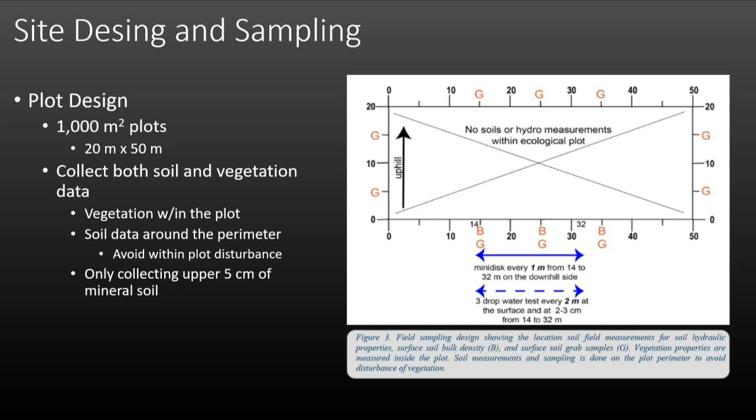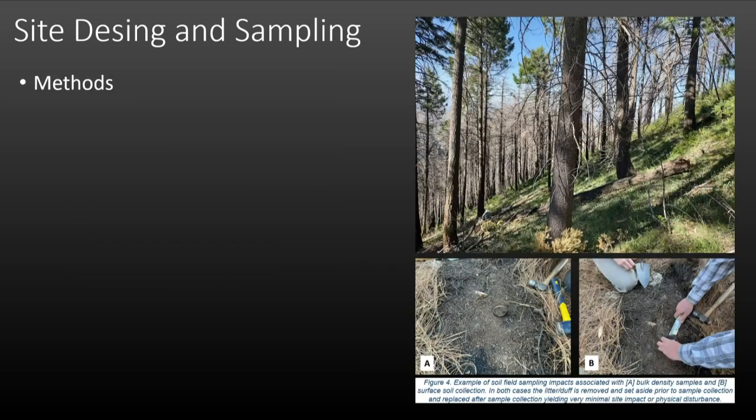The sampling scheme that we devised is we used these 1,000 square meter plots where, essentially within the plots, we collected all of the veg survey information, with species composition, canopy height, that kind of information. And then around the perimeter, so it's not disturbed within the plot, we collected grab samples as well as samples for hydraulic properties and bulk density.